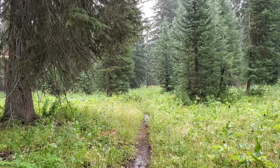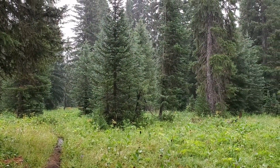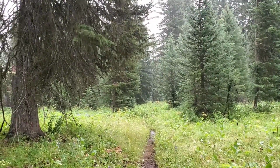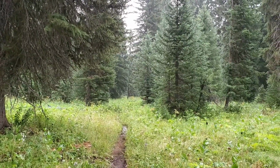So it's hard work sloshing through this rain, but I'm excited to see what it looks like on the way back when there's no rain. But I'm only doing 9 miles today. Should be able to get to my campsite. It's just going to be wet and slow and soggy.